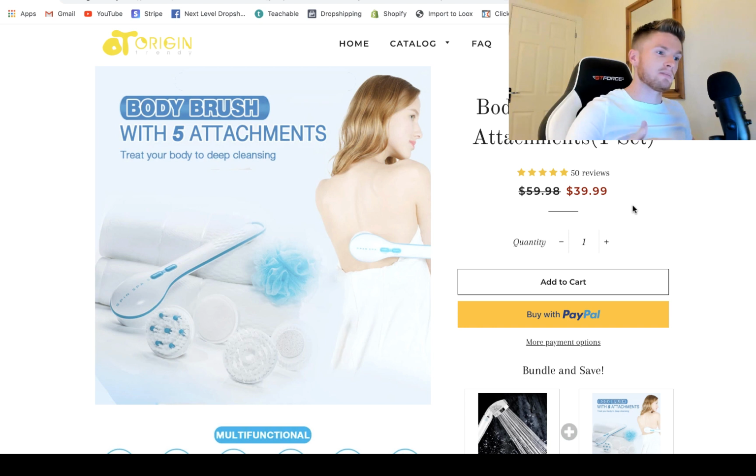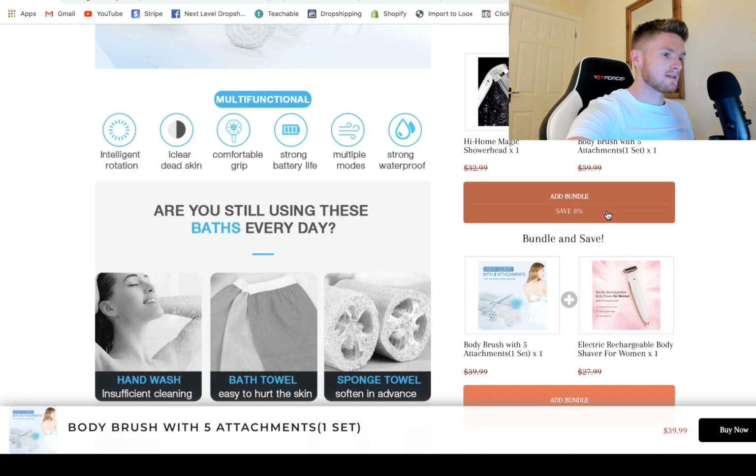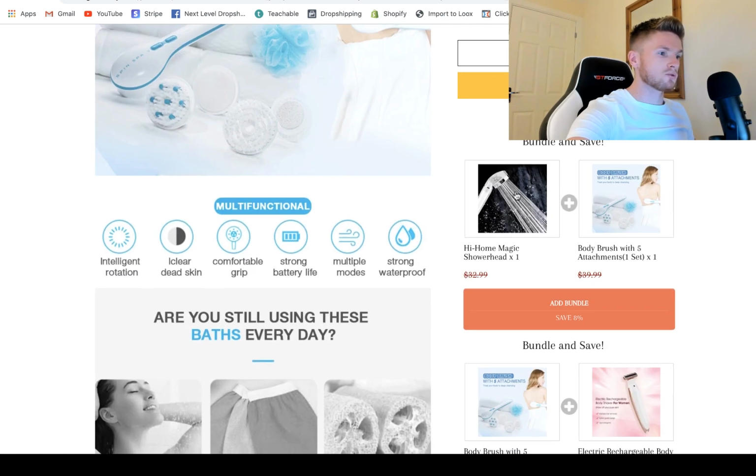That's actually quite cheap considering it's been retailed up from the AliExpress price. So I'm guessing it's around $10 to $15 on AliExpress, so there's a good margin on this product here. And as you can see, they've built a really good product page, lots of great images showing what the product does, and they're also bundling similar sort of like shower based products to really get the average order value up.